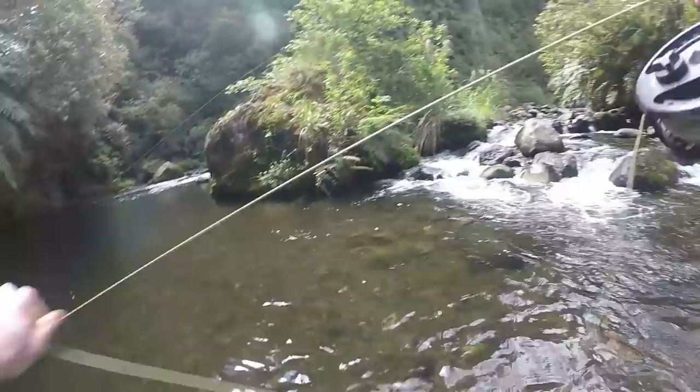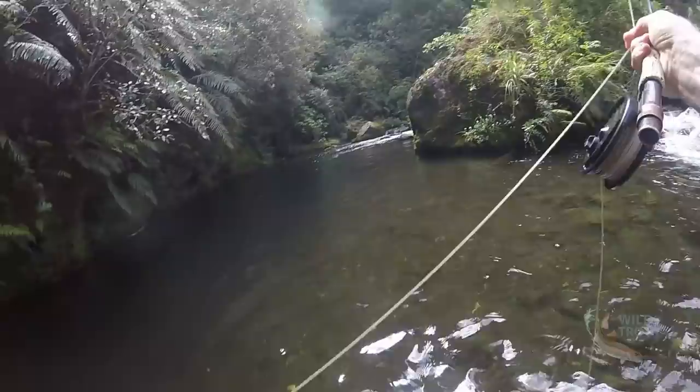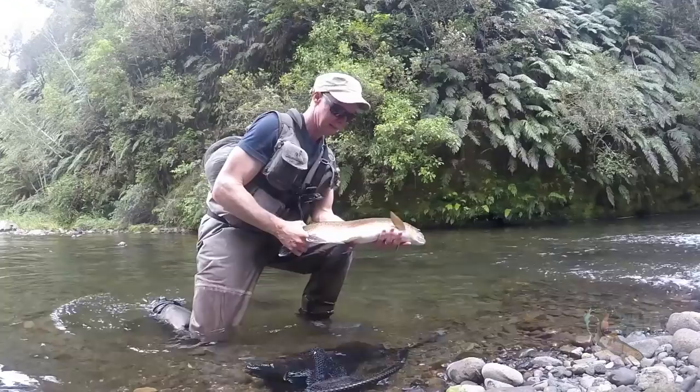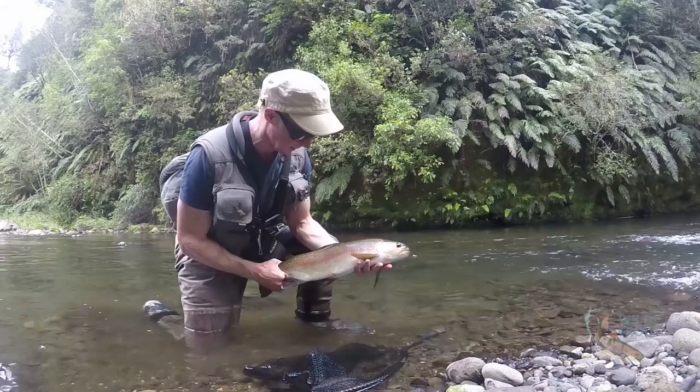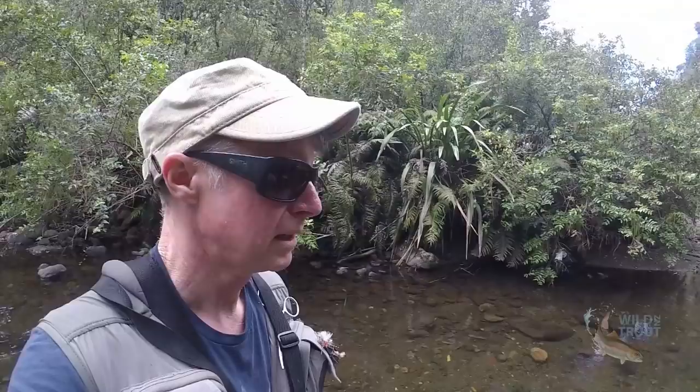Took the nymph. Oh, it's spinning around. It's spinning. Up. Jeez, that was the easiest netting job I've ever done. That last fish was awesome. That was a killer fish.